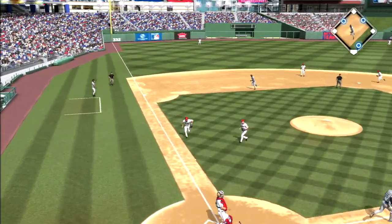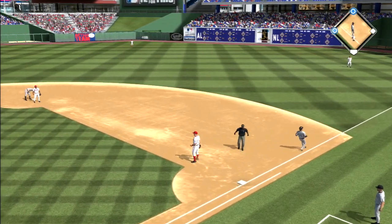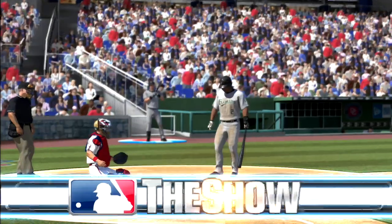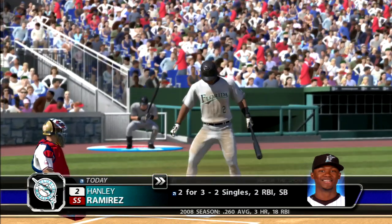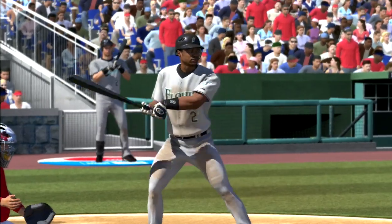And this one's bunted out in front of the plate. Here's Zimmerman charging. And you can't ask for much more out of a pitcher than that. The sacrifice works to perfection. Hanley Ramirez will dig in. He singled and drove home 2 his last time.